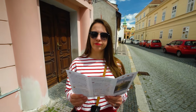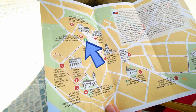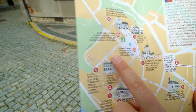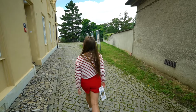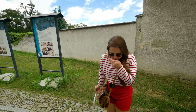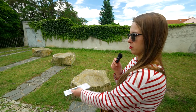Looks like there's quite a lot to do in Mělník. 13 stops. We are here now, so let's go to stop number 1. England has a Stonehenge and Czech Republic has a Stonebridge.